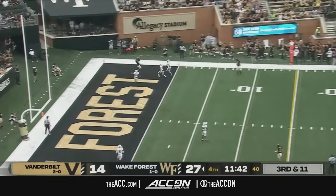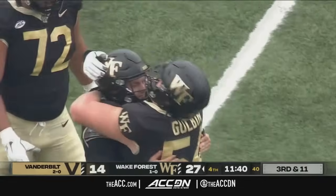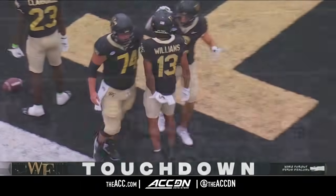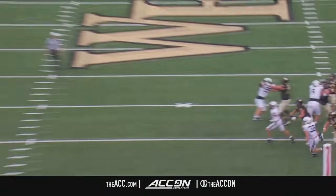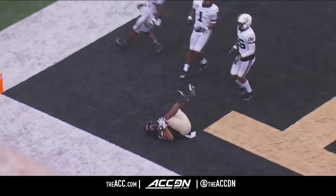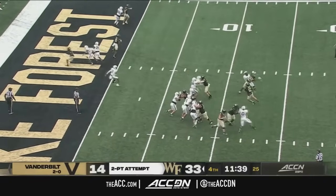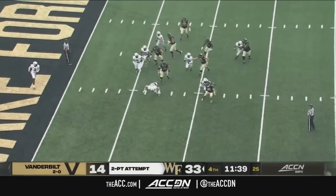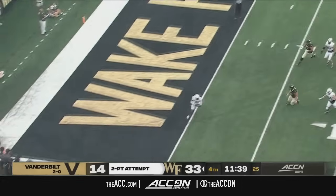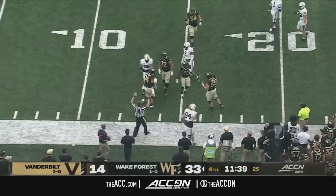Thrown up to the corner of the end zone. Going up for it. Coming down with it. Keyshawn Williams. Pretty pass. Another clean pocket to deliver it to. And another. Griffis in trouble. Still stays up. Heaves it towards the corner. And right into the hands of Vanderbilt's Ricky Wright.